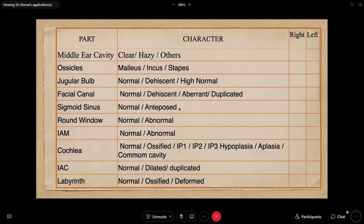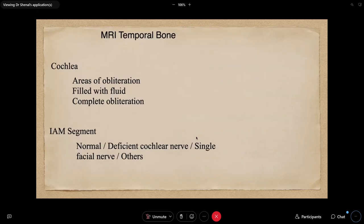Round window, how is it positioned, and then the internal auditory meatus, then cochlear anomalies as described by Levent and Aroglu, or the internal auditory canal, or what is the state of the labyrinth. So these things we are supposed to see when we do a radiology.